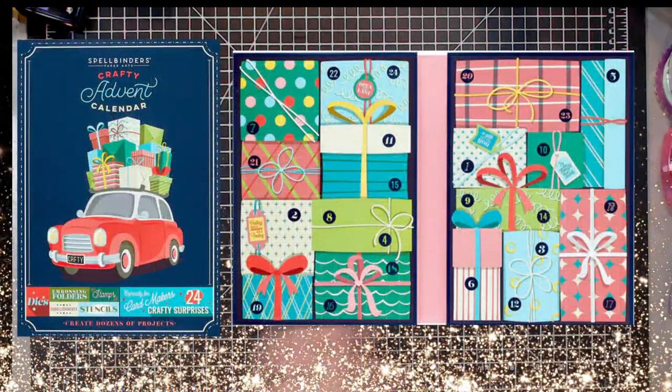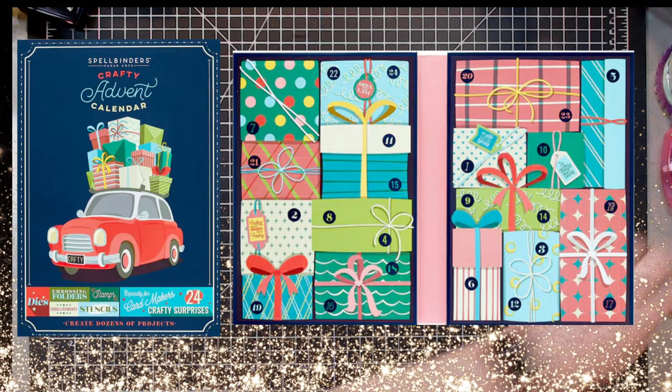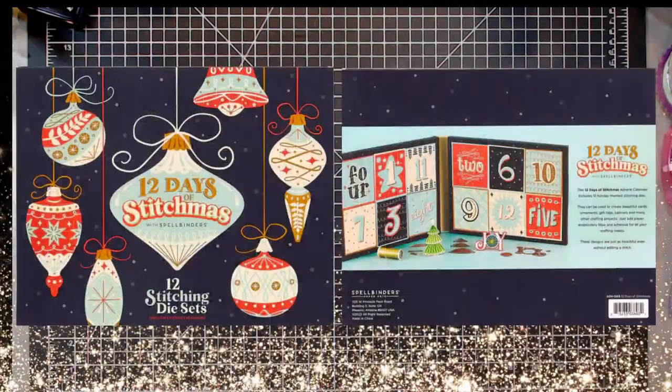So again, we have the Spellbinders Crafty Advent Calendar. That will most likely sell out tonight. I can almost guarantee that this is gonna be gone tonight. Merry Stitchmas, we may have 24 hours for Merry Stitchmas. So Spellbinders, I don't think they may not have any. I don't know what they have left because I bought as many as I possibly could. And then, of course, I saved one for myself because I had to have one, right?